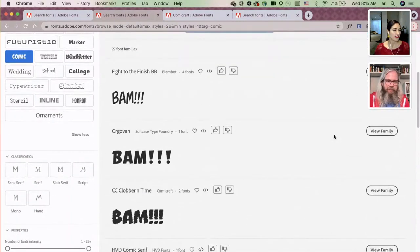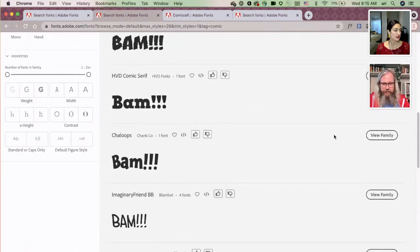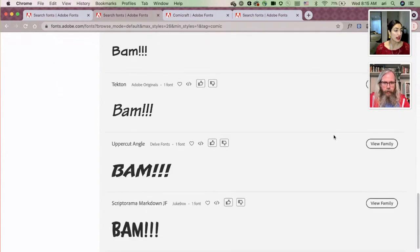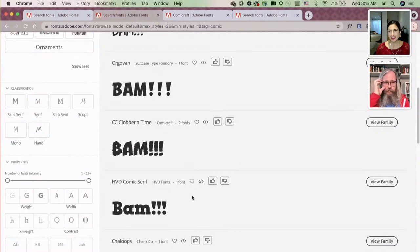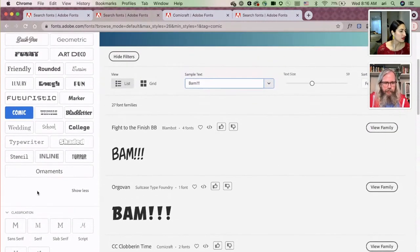So here, if you click on comic, here are your options. We've gathered some fonts that were created for comics, and some of them might not have had that intention, but they work in terms of being handwritten or having kind of a bold and arresting look. So that's one of the tags you can use.